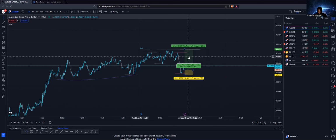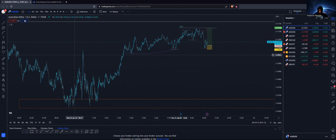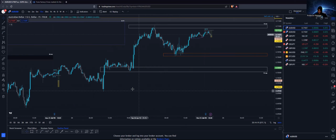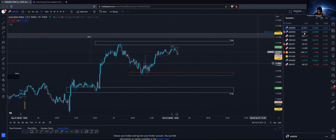This is what I'll be looking for. So, oh shit, that ain't but an 11 pip TP. Yeah, we gonna cool it on AU tonight, but that's what I'll be looking for, or that's what I would have been looking for. If it comes back down, be waiting to see how it reacts off of this. Swoop through all that, come back down, retest, and then see if it continues its bullish trend.